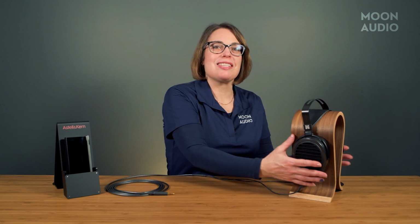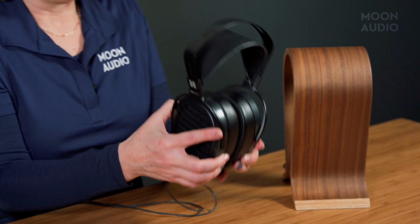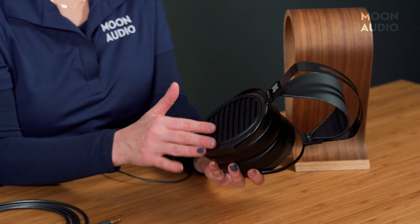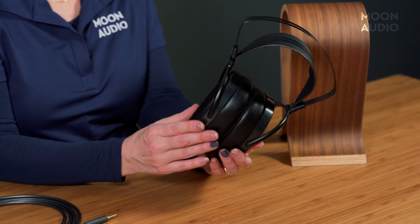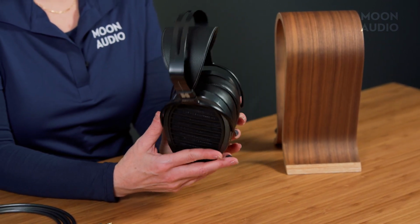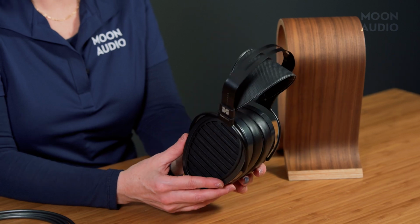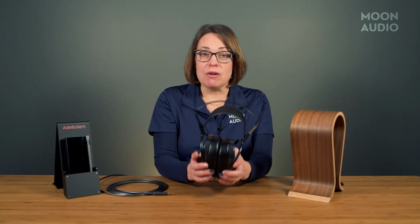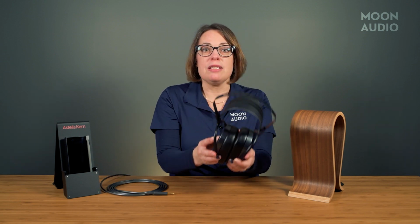So let's take a look at the aesthetics of this headphone. It's got a monochromatic look with a black headband and basically black everywhere, which is really sleek and sophisticated looking. And it's a combination of metal and high-grade plastic. It's about 14 ounces and change, which is under a pound. I mean, I think it feels pretty lightweight.